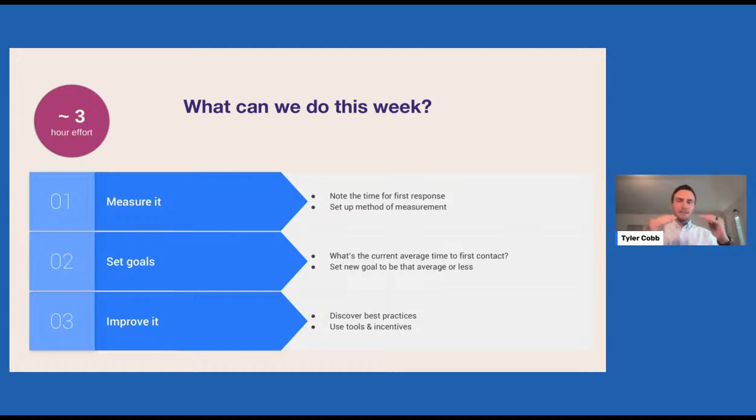And so driving that down, and each time that averages down, that's a win. Celebrate it with your team. And I promise you, you're going to start seeing your conversion rates creeping up, which is a great thing for your business, because every person that raises their hand, every lead that raises their hand says, I want to do business with you. They deserve your best effort and a fast response time.